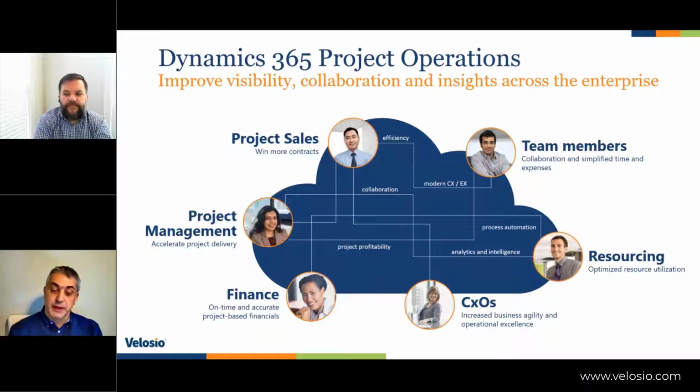Partner managers will be able to collaborate with subcontractors and ensure the procurement processes are completed according to the organization's policies and maximize the value from their vendor contracts.